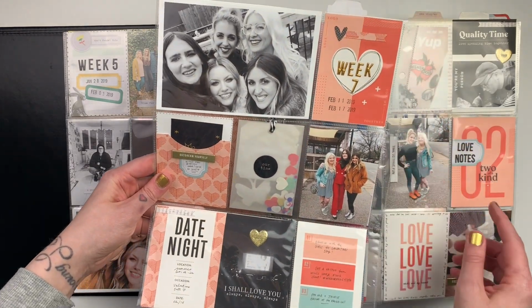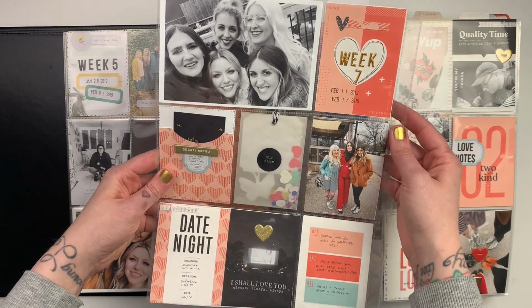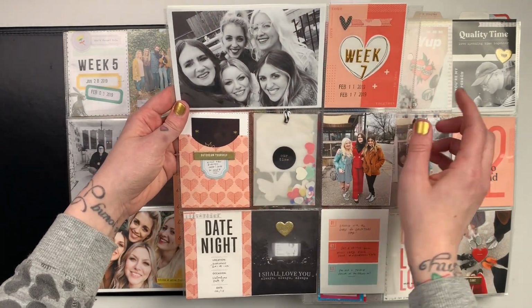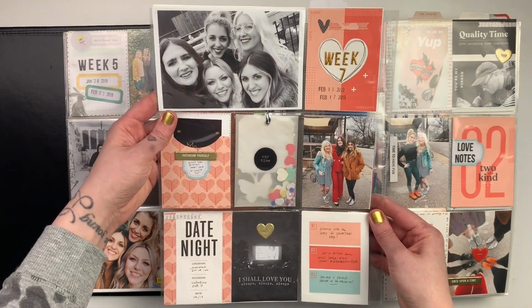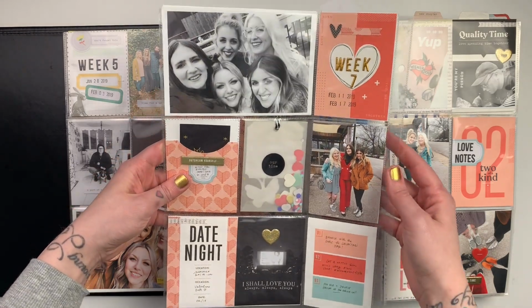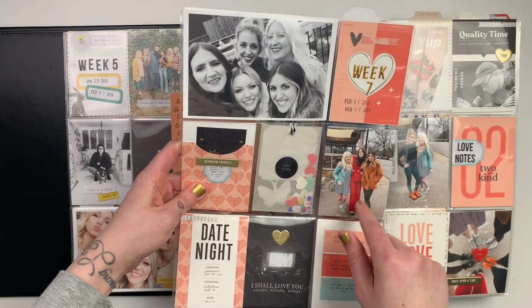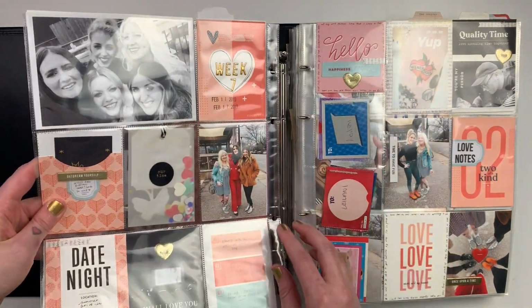So this was, I'm thinking like Studio Calico maybe or something. I could be wrong, sorry if I'm wrong. But yeah, this was a great Valentine's week, and now you're looking at this with the eyes of 2021, and you're like, wow, getting together with my girlfriends and all getting dressed up to go eat together and everything.